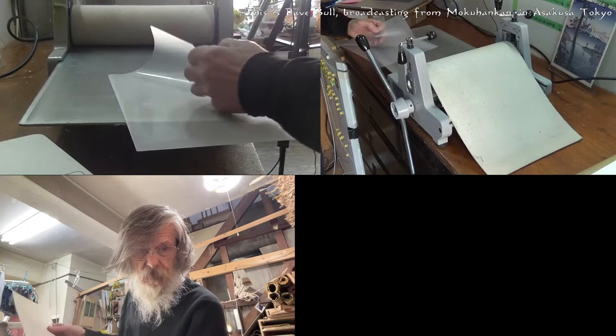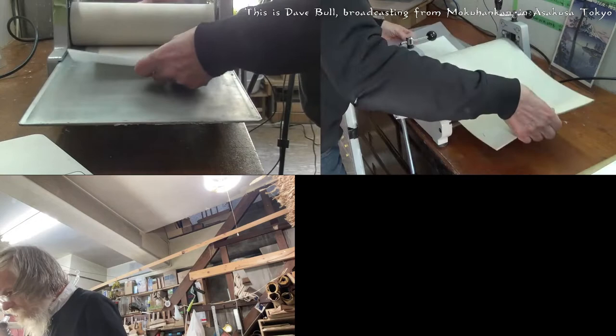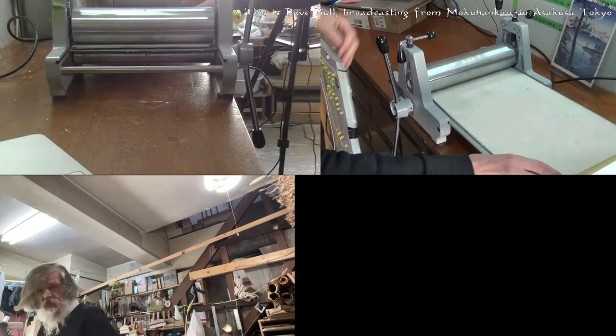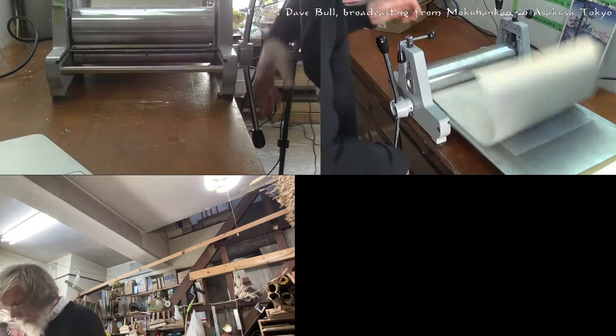Someone's asking, they didn't care about chitty in Edo times. For cheap paper, they didn't care about it. And there's lots of prints left over from the old days with chitty all over the place. For top quality work, they did care about it. Timothy Barrett's book talks about this when he was here in Japan studying in the mid-70s and talking about paper.